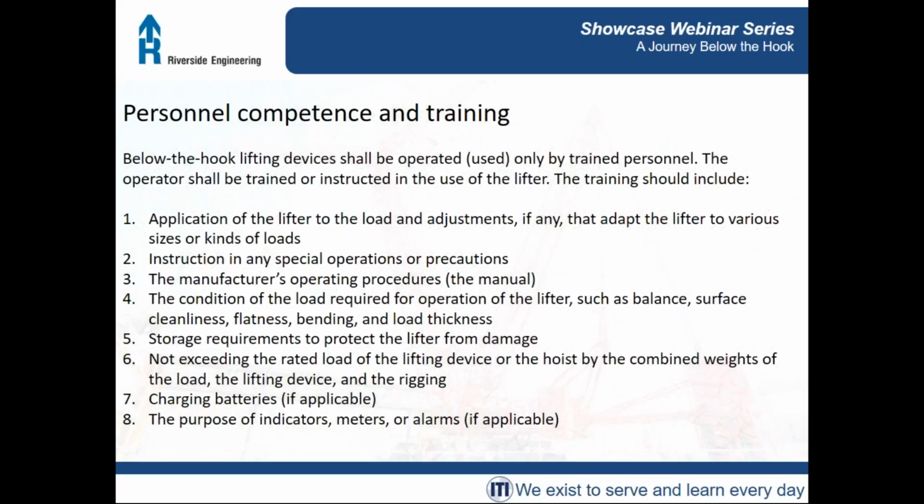Personal competence and training is very important. Outside of inspection, it is the most important. Below-the-hook lifting devices shall be operated only by trained personnel, and the operator of the device shall be trained or instructed in the use of the lifter. The training should include the following: how you apply it to the load and make adjustments, any special operations or precautions.